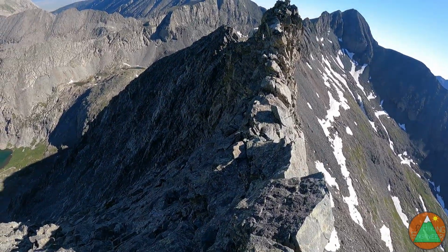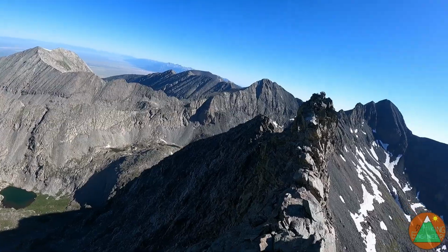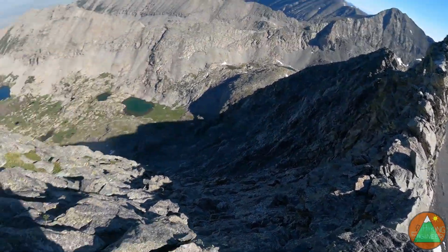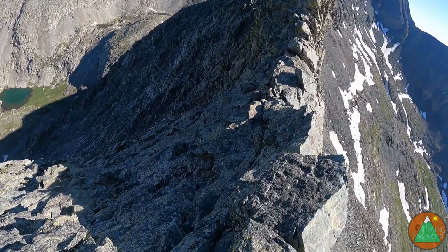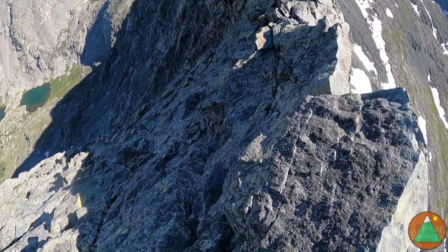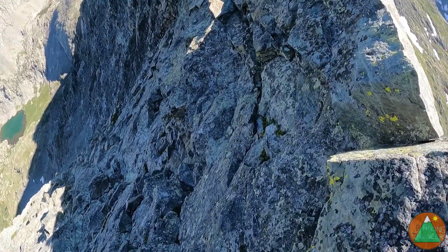Alright, boys and girls, that was so much easier than I expected. If that is the worst of this traverse, this is going to be easier than that West Ridge. So, wow. Very, very easy. So I'm in good spirits so far.